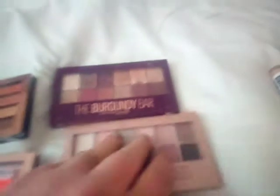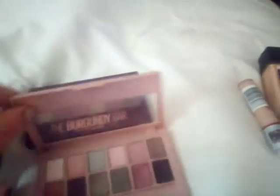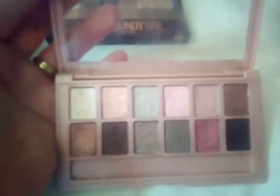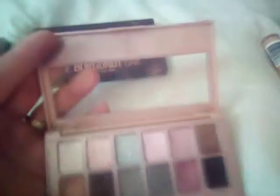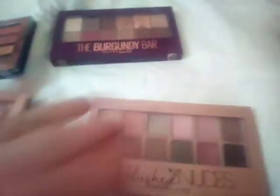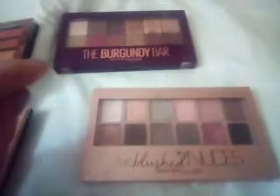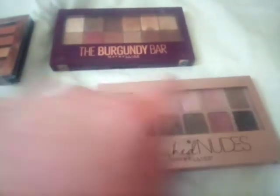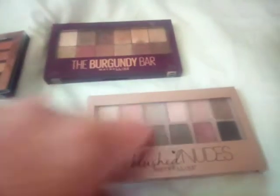So let's get started. First of all, have a look at the palettes and how they've changed. Firstly, this is just a 12 pan palette. It has some shimmer shadows, some matte shadows, and some of those stupid matte shadows with glitter through them. I've always appreciated that the Maybelline palettes are designed to make it easy, so you can make a look with each quad or each row or each duo. So they're done to do that.